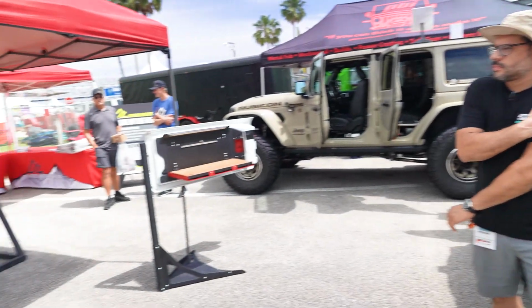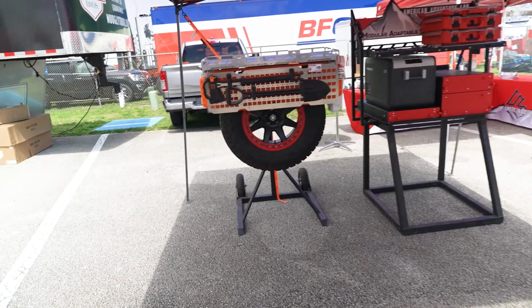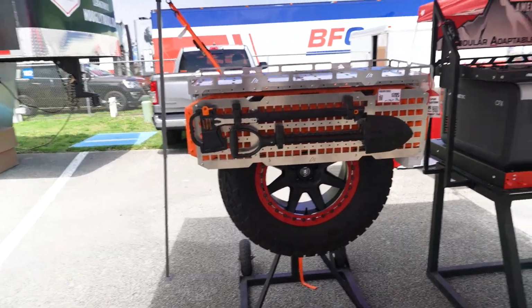On the spare tire display here, this is what we call a spare tire platform. Okay. This is a pretty universal product.